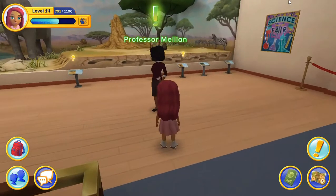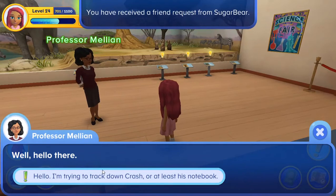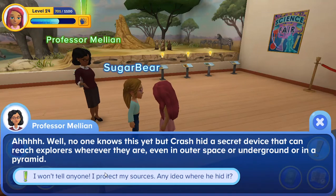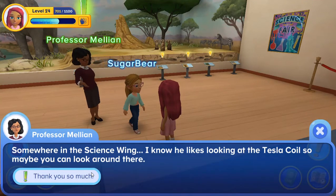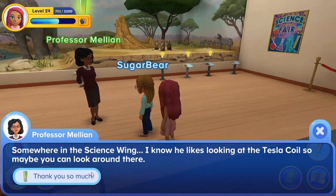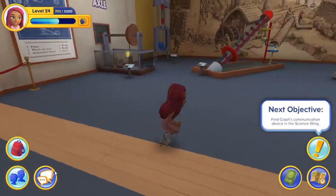Have you read a science book today? Well, hello there. Well, no one knows this yet, but Crash hid a secret device that can reach explorers wherever they are, even in outer space or underground, or in a pyramid. Somewhere in the science wing. I know he likes looking at the Tesla coil, so maybe you can look around there. Tesla coil, thank you so much.